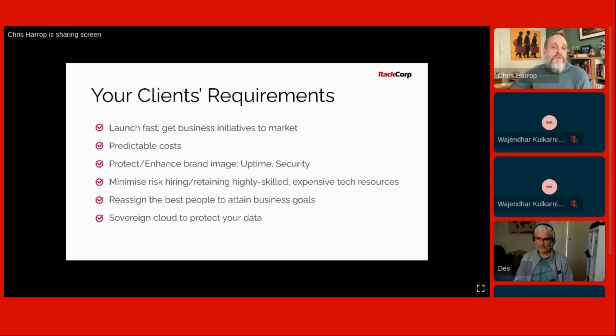And in this market, as we're going to talk to, in order to run Kubernetes, you need some highly skilled, probably expensive resources. And then you've got the question of how do I achieve this, but I want to minimize my risk of hiring or even retaining my skilled people in my organization. And then similarly, those people in my organization who are the highly skilled people, perhaps I'm better served at putting them towards achieving business goals than just worrying about the infrastructure layer. And then finally, a requirement that we hear more and more common is I need my cloud, my application service to be running onshore in my own country within a sovereign cloud.